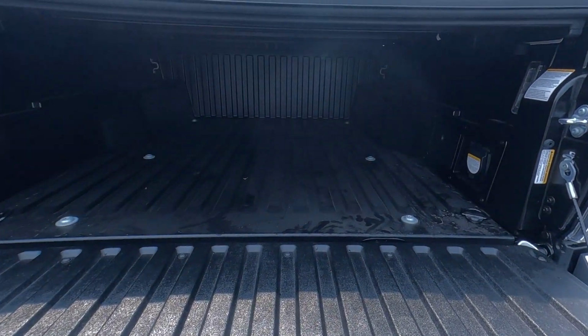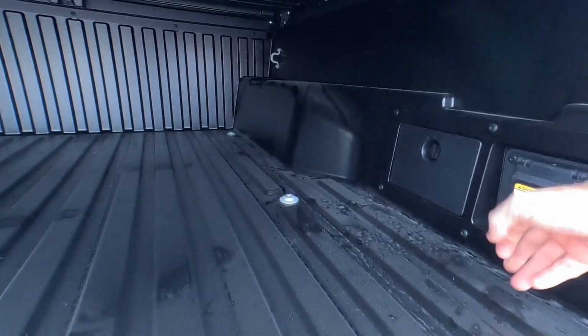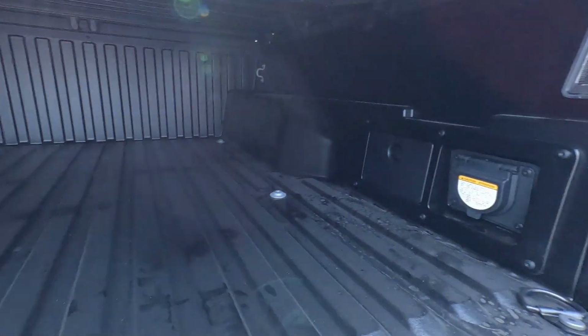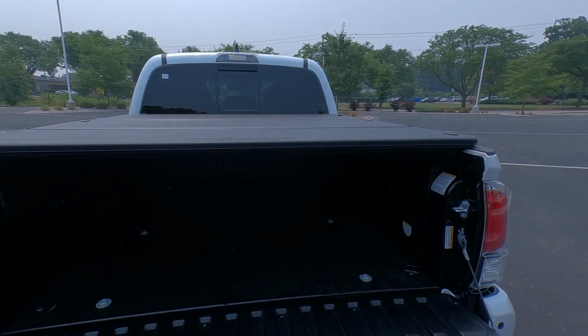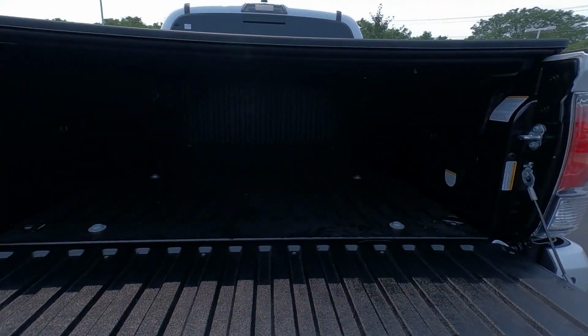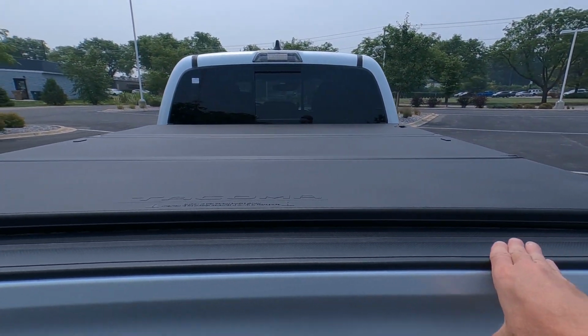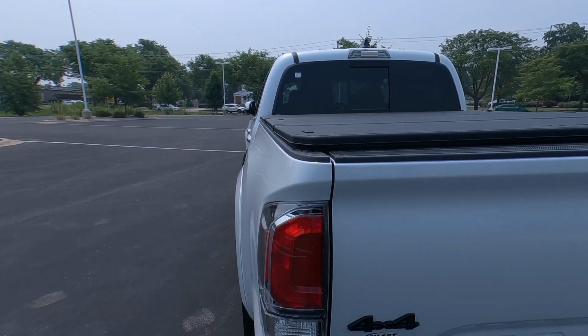So this is a composite bed, so automatically you're going to get that bed liner. Here's your 12 volt. This is just a little storage cubby. There's some bed lights here, tie down hooks, but you can see with that tonneau cover you do have some nice and secure storage area at that. Nice over the lip protection here on your tailgate. Actually, that goes all the way around the bed itself, standard.